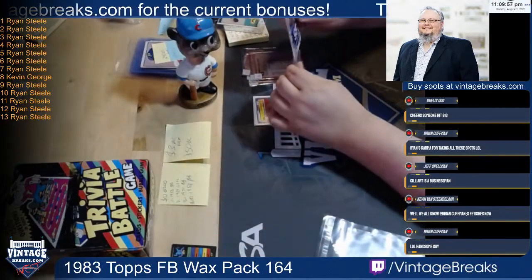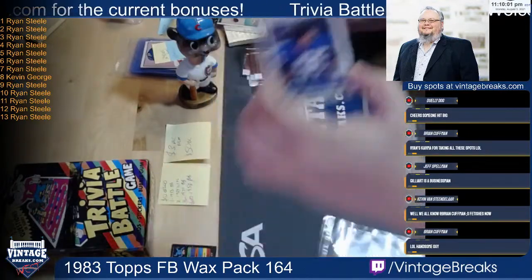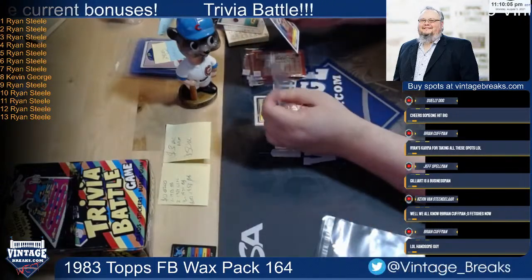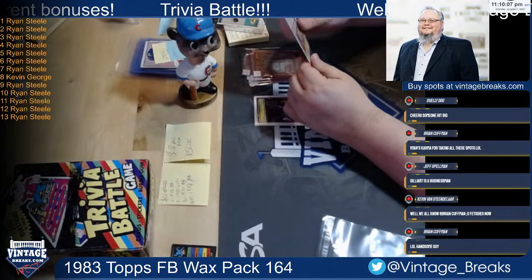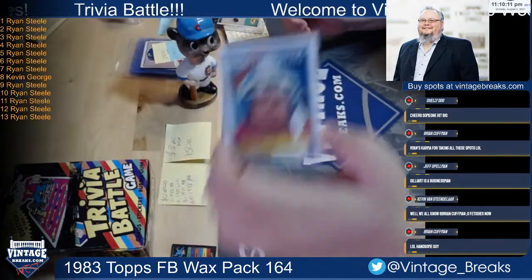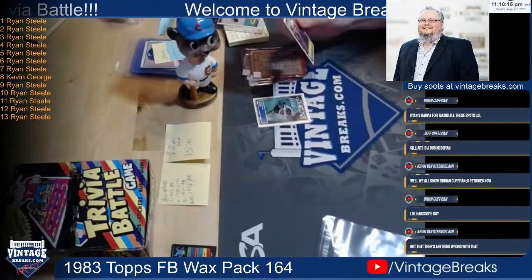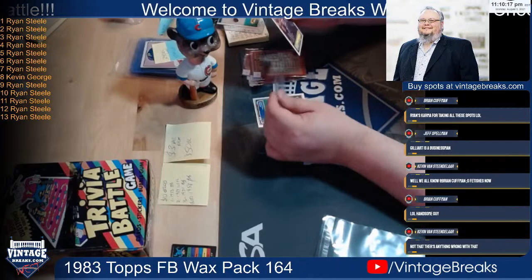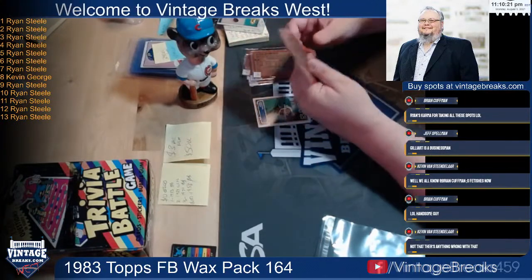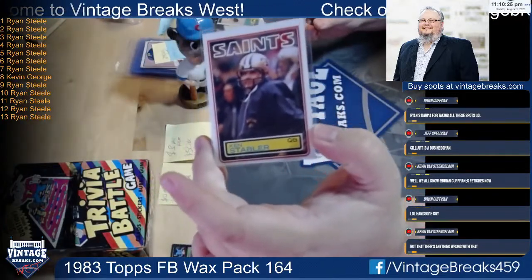Brian Kelly, spot 9. The rest of these are going to Mr. Steele. We've got Steve Durberg. Yeah, Brian Kaufman, I'm a little bit worried when I meet you at the next show. Spot 11, Ken Stabler. About his 12th year card. A little bit off center.